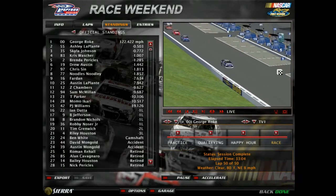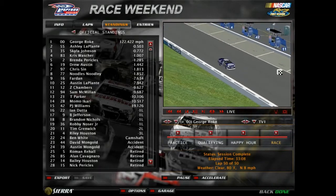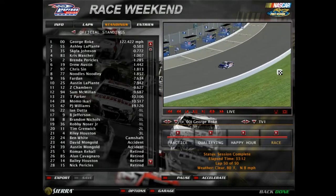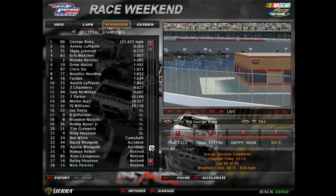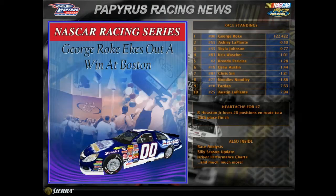Washer fourth. He was up in front for some of the first half, but then finishes fourth. Brenda fifth, sixth Drew, seventh Chris, 8 Noodles, 9th Vardan, and 10th LaPlante. Well, only 21 drivers finished today's race. A couple of them out of the race, and now to take you to victory lane.